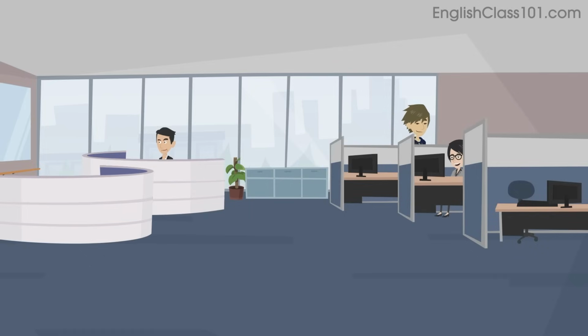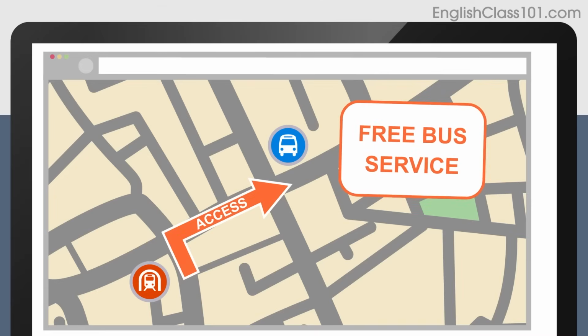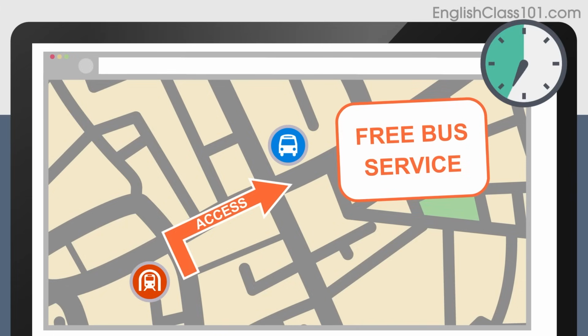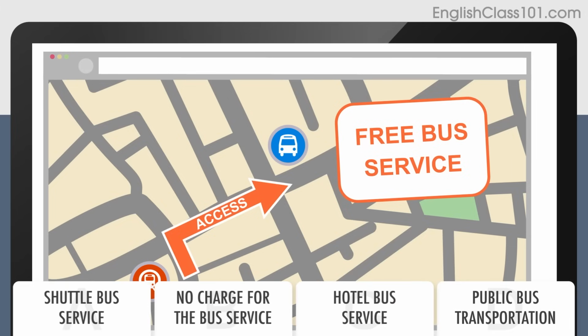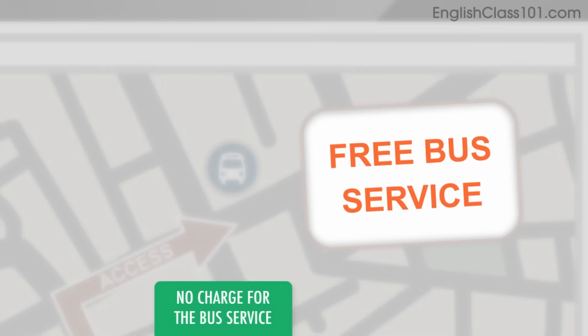You search online for the nearest bus service. What bus service does the page show? The web page shows a free bus service.